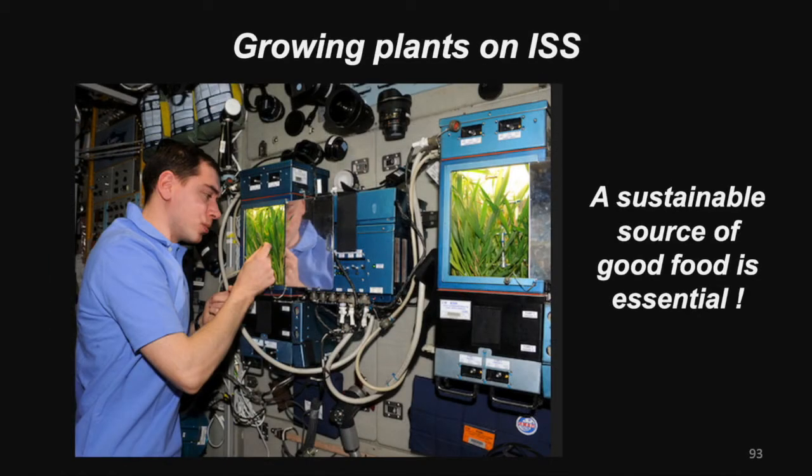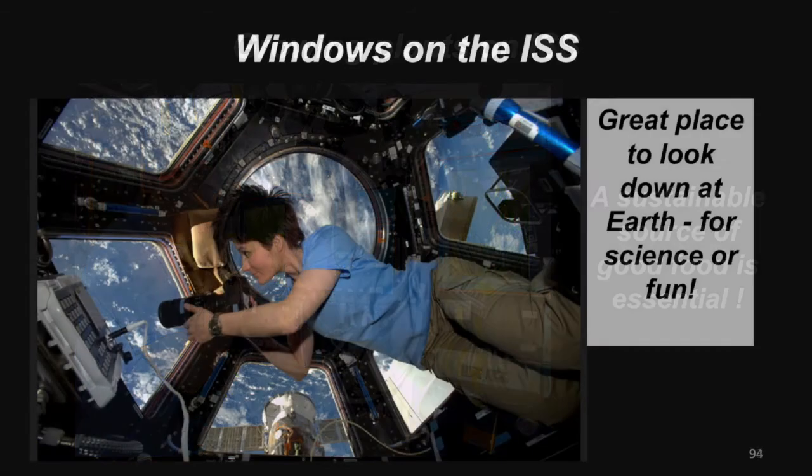Another interesting part is learning how to grow plants in space. In order to live in space for a long time, we need things to eat, and plants are a way to do that. So there are a lot of experiments on what types of plants will grow well and are a good source of food, and also producing oxygen on the space station that the astronauts need to breathe.